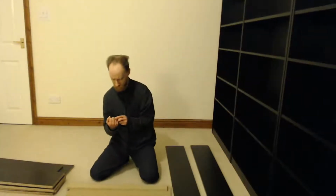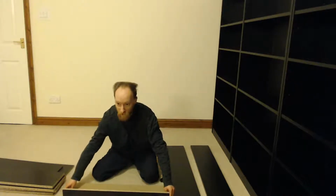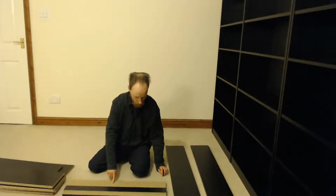I almost forgot the brackets, silly me. There's the brackets. Alright, so this will be very simple because these holes line up as it happens.